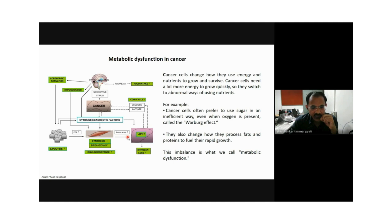This amino acid again reaches the liver. So free fatty acids and amino acids, when they reach the liver, it only thinks that the provision of free fatty acids and amino acids has come to its arena only to be produced as ATP or converted to glucose. So through gluconeogenesis, amino acids and free fatty acids are converted to glucose.